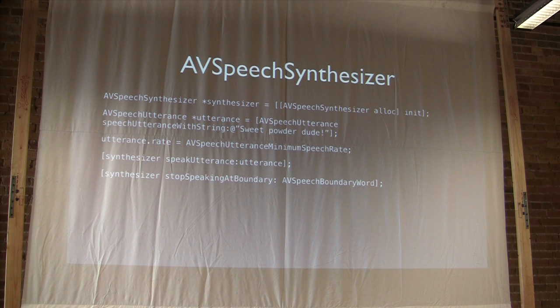AV Speech Synthesizer, new in iOS 7. This one does work. We have a neat little demo. It's pretty simple. You're not going to build a whole app around it necessarily, but it does give you the ability, without trying to hack accessibility, to have speech feedback in your app. Pretty simple. It's in AV Foundation.